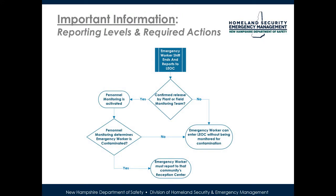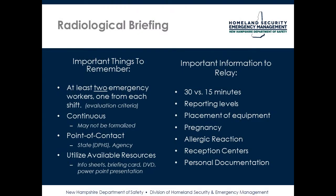If there's a confirmed release by the plant or any field monitoring teams, then the personnel monitoring for that local emergency operations center would be activated. If the personnel monitoring determines that the emergency worker is not contaminated, then they can enter the LEOC without being monitored for contamination. The RADEF officer must conduct radiological briefings for their emergency workers.